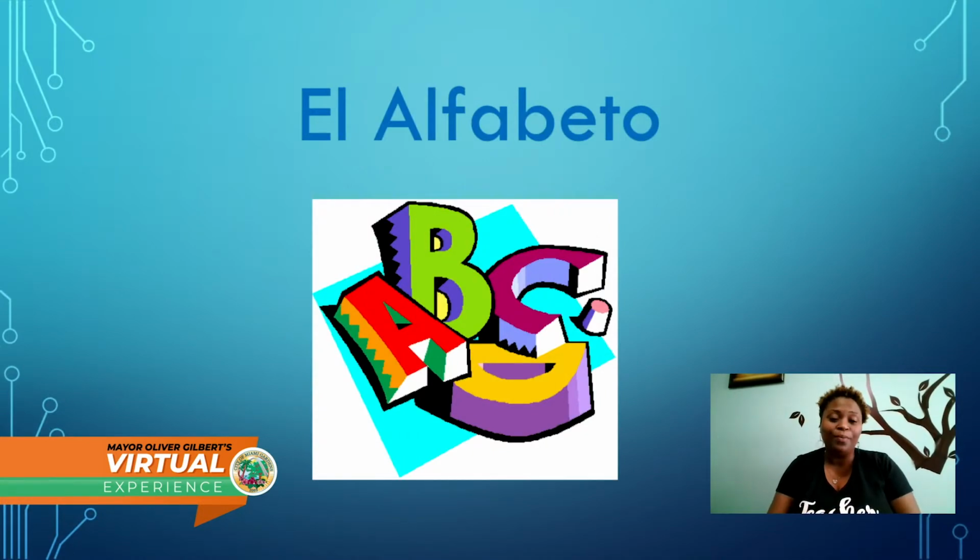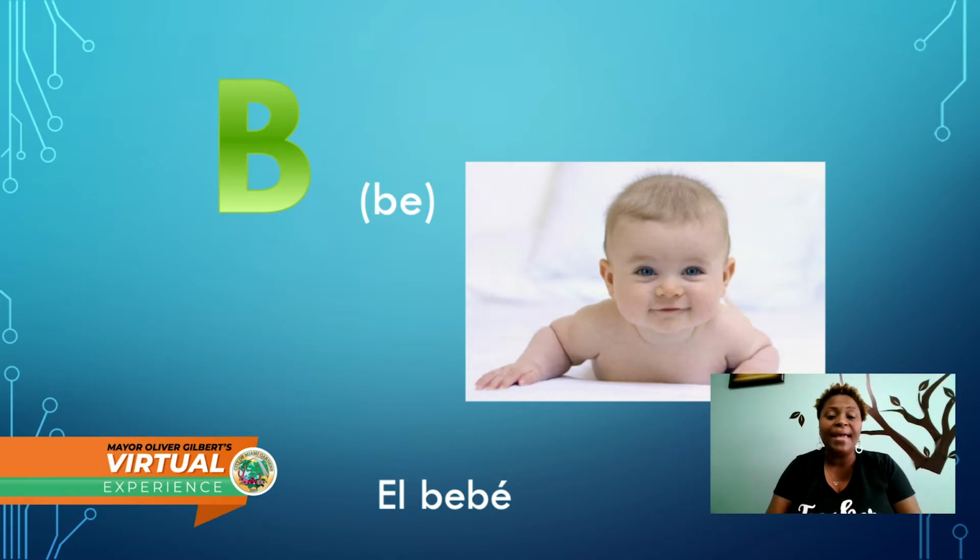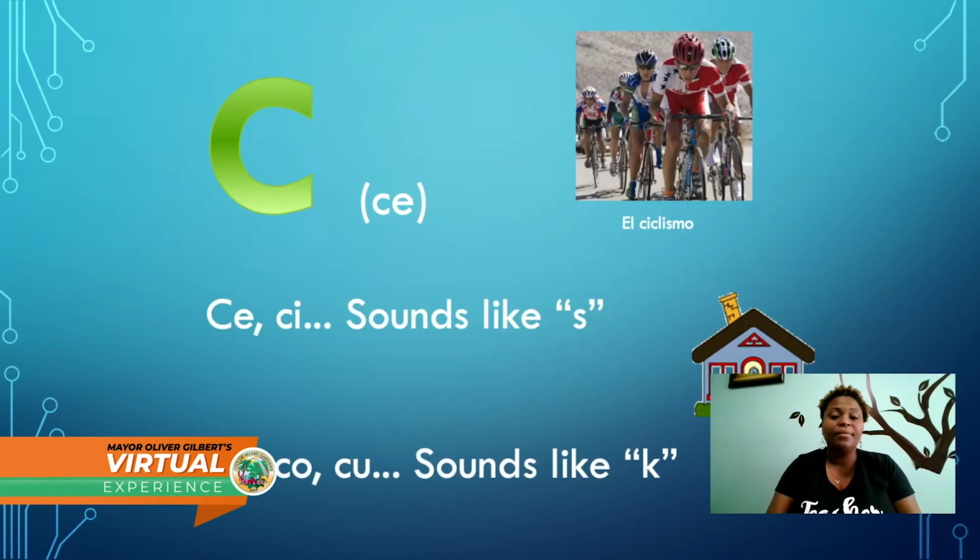So, el alfabeto. A. A. El árbol, el árbol. B, B, el bebé, el bebé. C, C.